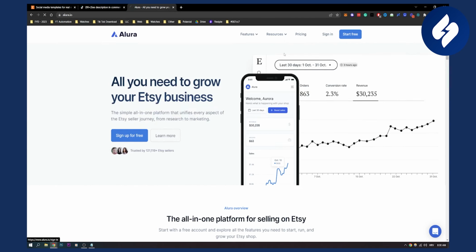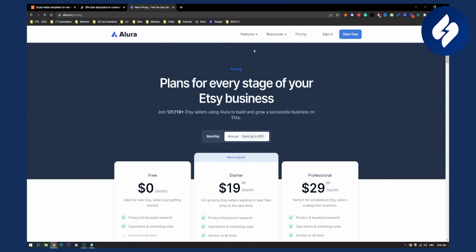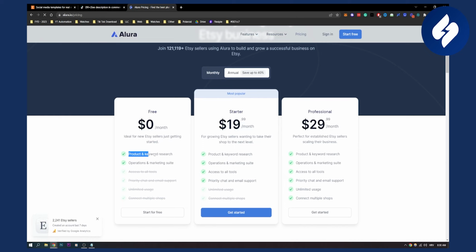If we go to pricing, we can see that you can sign up for free and you have product and keyword research as well as operations and marketing suite for $0 a month, right? Now, obviously, if you want to have the full experience, you go for $30 a month. But definitely for starters, if you have money to buy, $20 is great.